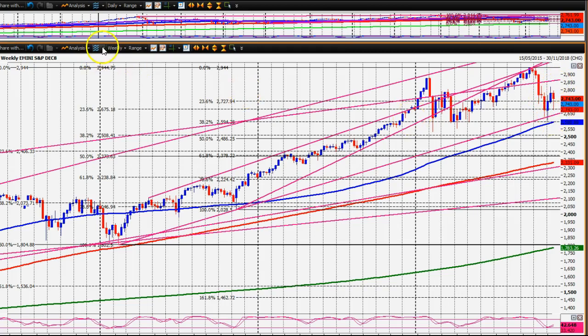Now, the neckline. I need to put the neckline on, of course. Let's take it that this is the left shoulder. No, let's take it that this is the left shoulder, and this could be the right shoulder building. So we'll see what happens into the end of the year.